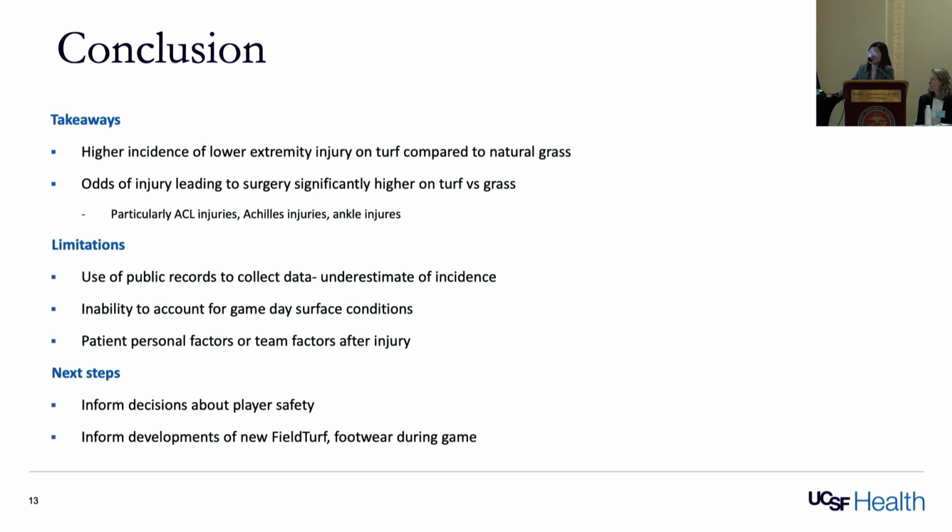Limitations: the big limitation of the study is that we had to use public records to collect the data, so there could be an underestimate of incidence, especially because not every small injury was reported. And because we were using public data of games, we weren't able to capture data from practice sessions or preseason, for example, that could also affect player decisions to stay or to not play subsequent games.